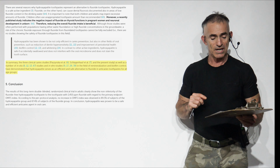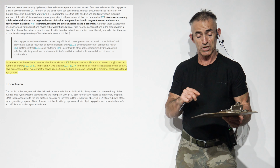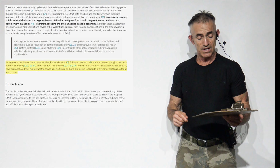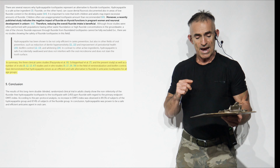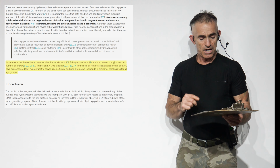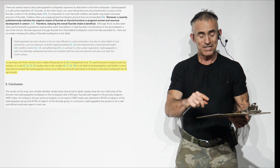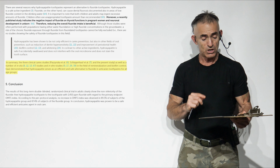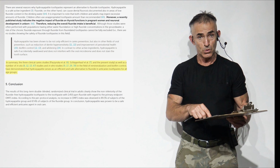Hydroxyapatite has been shown to be not only efficient in caries prevention, but also in other fields of oral prevention, such as reduction of dentin hypersensitivity and improvement of periodontal health, biofilm control, and whitening. In contrast to other active ingredients, hydroxyapatite is safe if accidentally swallowed and does not interfere with the oral microbiome. It does not stain the tooth surface.